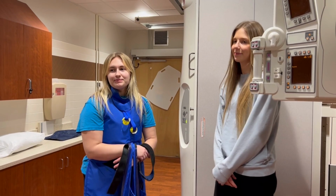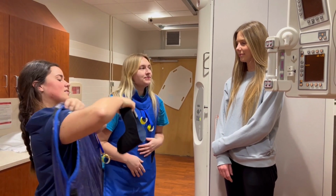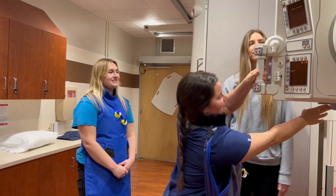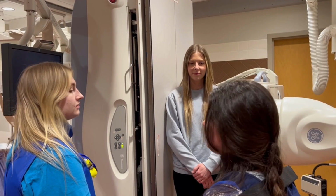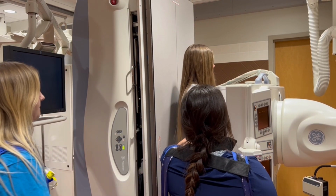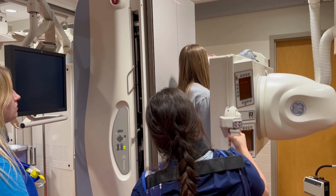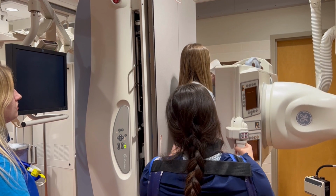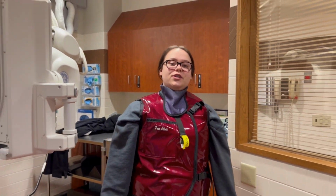It looks like the radiologist is ready. Hello, Miss Jackson, this is Dr. Ray. Take that. Alright. Does everyone have their shields on? Alright, let's get this exam started. Okay, I'll take the barium. There you go. Thank you. I'm going to have you put this in your left hand and kind of turn away from me. Good. You can start drinking. Okay, you can stop drinking. I'll take the cup. And that's what I call proper shielding.